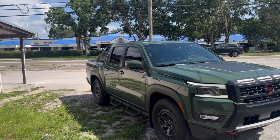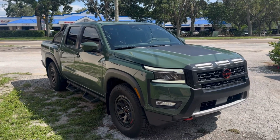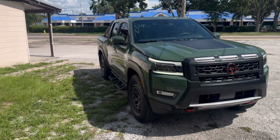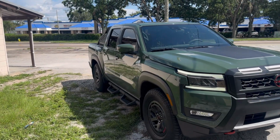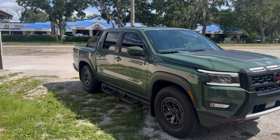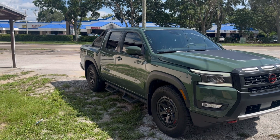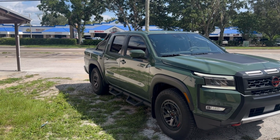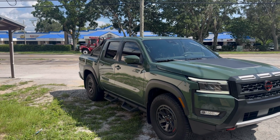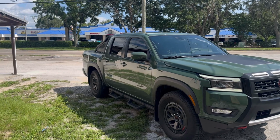So this one here is a 2025. It's in tactical green, and we'll go over some of the features. I am totally new to the Nissan platform. In fact, I'm pretty new to all new car platforms right now, but this has been out since 2022. It's got a 3.8 liter, which sounds pretty good when you do exhaust, which will be one of the mods I'll probably do. And it's got 310 horsepower, which is pretty darn good considering the size of this truck. So it's got pretty good torque, pretty good power, and I've been enjoying this now for several days.